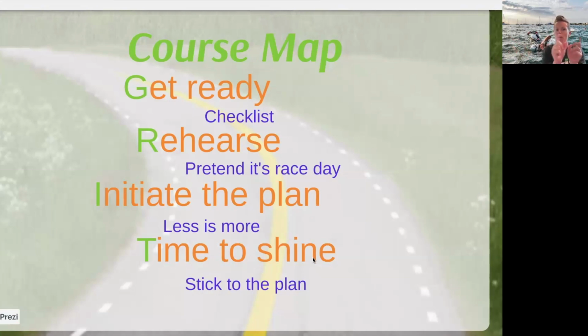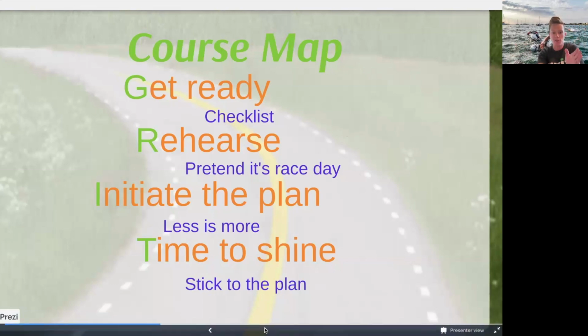So, course map of what we're going to talk about. All you need is a little grit. Get ready, have a checklist. That's what we're going to talk about first. And then practice transitions, much like you're training everything else. Training the transitions is a really good idea, and we'll talk more about that. Race day, just initiating the plan, trusting that you have done this, you've practiced it, you had your checklist, and you're good. And the big key to today is less is more. And then time to shine and just sticking to your plan because you've practiced it, you're ready. So that's what we're going to talk about here.